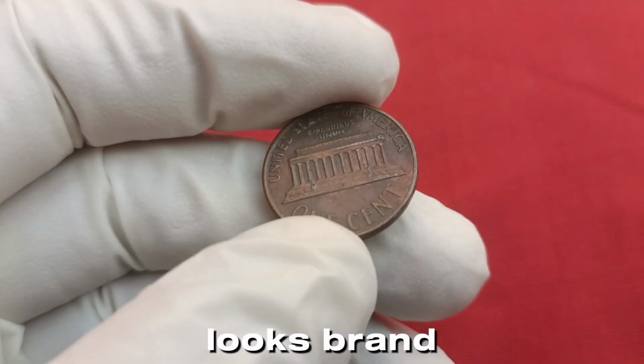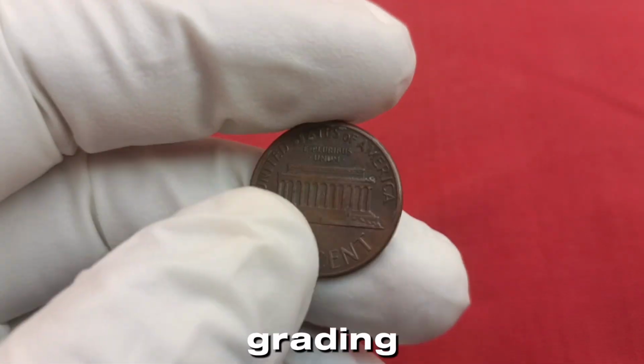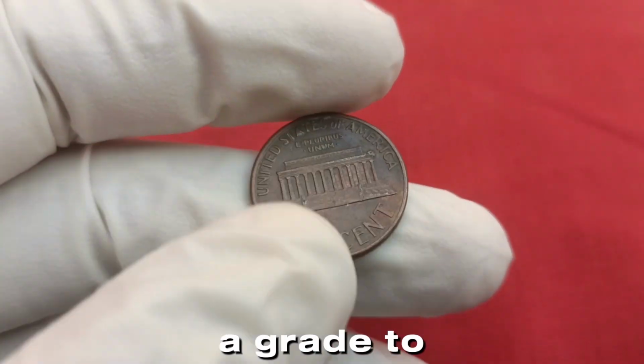If your coin looks brand new with no visible scratches or wear, it might be worth grading. Professional grading services like PCGS or NGC can authenticate and assign a grade to your coin.